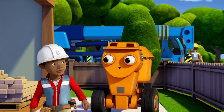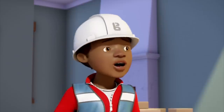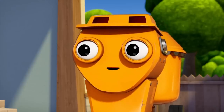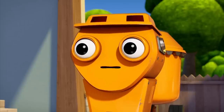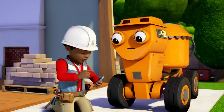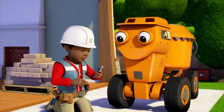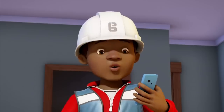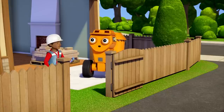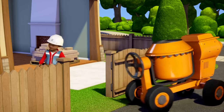You can do this, Leo. You just need to slow down. Get into a rhythm. I know, but how? I'm not very good at going slowly either. Oh, I know. Have you got any music on your phone? Something with a rhythm that you can work in time to? Slow. Slow. How about this? Wow, that is really slow. Perfect. Off you go. Ooh, this is wonderful.